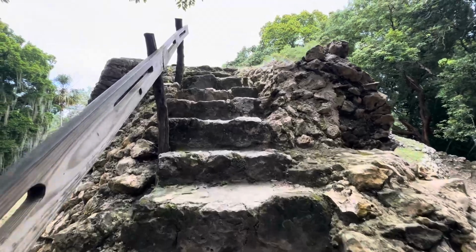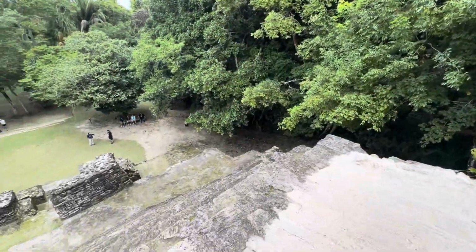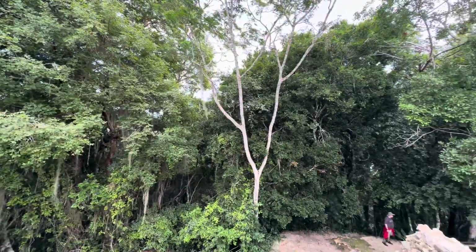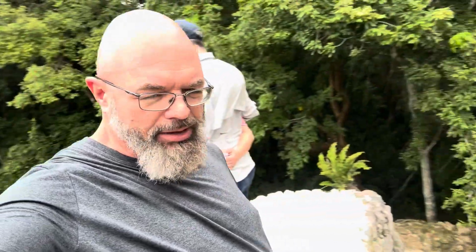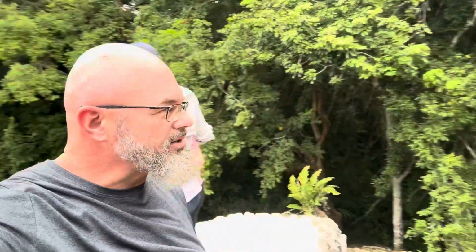Yep, they had everything cleared out. All right, guys, the view from up top of the temple is quite spectacular. Now, we're told that back when this was a thriving city, all of these trees here were gone. So you'd actually be able to see all the way back over the river basin with some clarity.